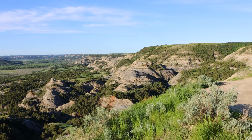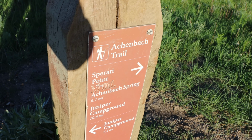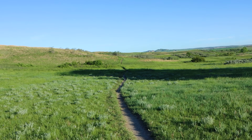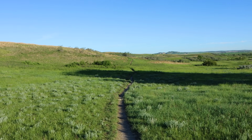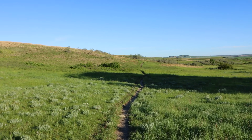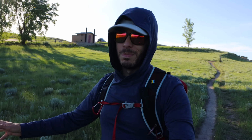I'm excited. This is an 18-mile trail called the Achenbach Trail. It's a loop trail, and from here you can really hike it in either direction. I'm going to be hiking it this way, which is, let me think, counterclockwise.